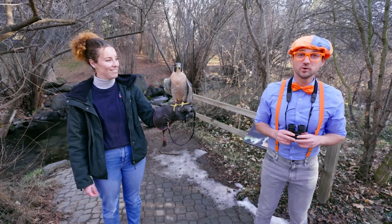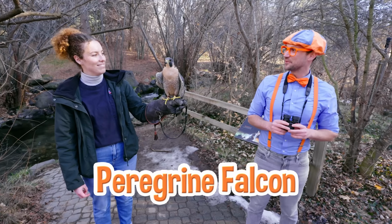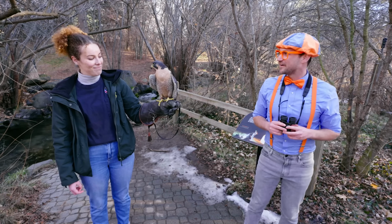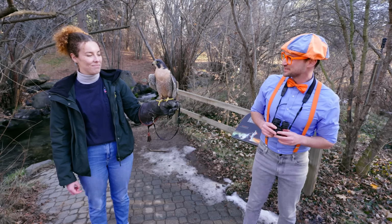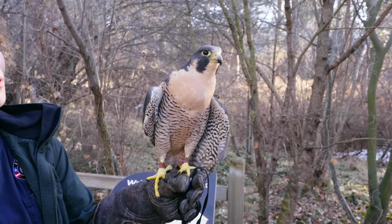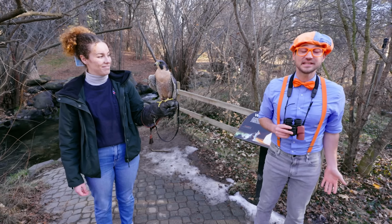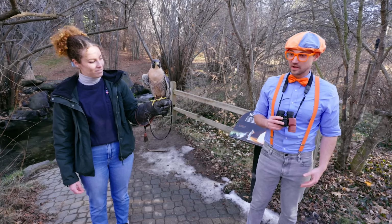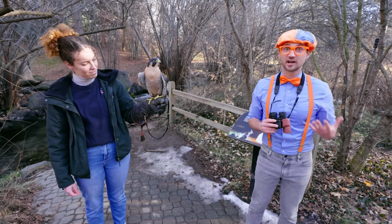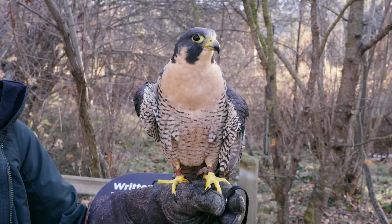Wow, what a cool looking bird. What kind of bird is Wilson? Wilson is a peregrine falcon. Whoa, a peregrine falcon. Whoa, Wilson looks very fast. How fast does Wilson fly? Wilson can reach speeds of 214 miles per hour. Whoa, 214 miles an hour? Wow, that's about 350 kilometers an hour. Whoa, how old is Wilson? Wilson is 7 years old.